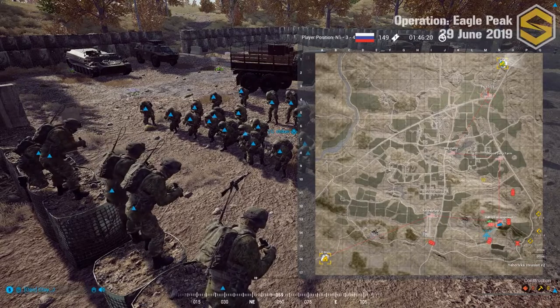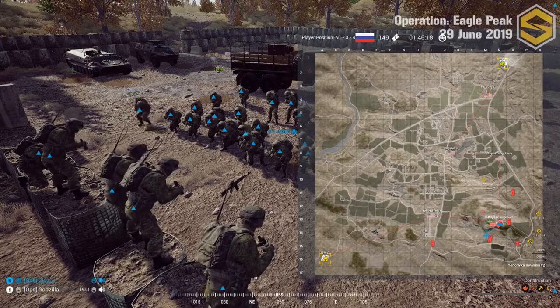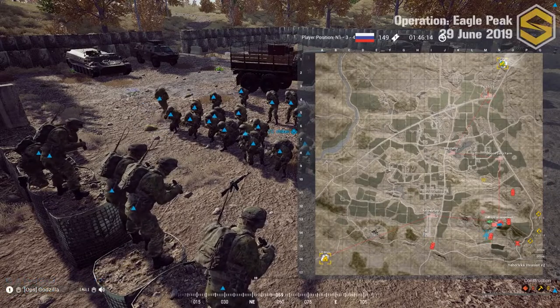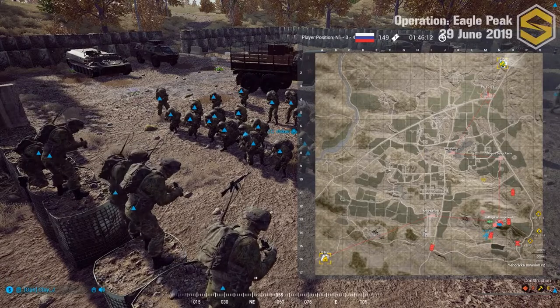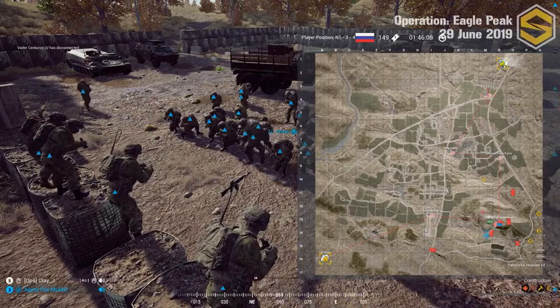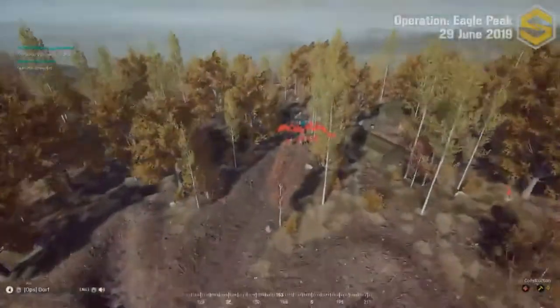Does anybody else have any questions? Pretty simple. Squad 1, 2, 3, 4 moving south in this formation. Cool. Let's break them up. Thank you. Yeah, we'll do it. The US are actually briefing.